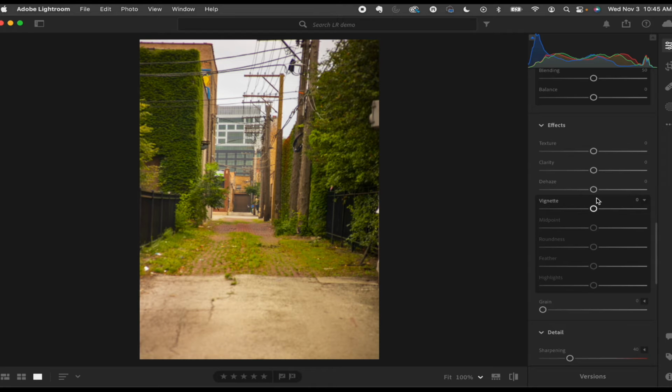The next thing we want to do is add just a little bit of dehaze, and that's going to take some of this haze out. You see how it's clearing up that picture a little bit, but it's also darkening it a little bit. This is another reason why I brought up those whites, because I knew the dehaze was going to take a little bit out. And we're going to add a little bit of texture. You see how it's really starting to show these details in here that we didn't see in the original.